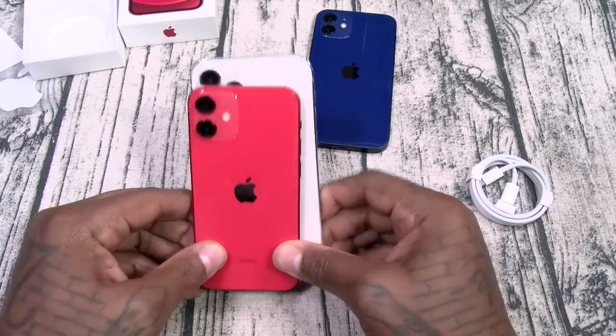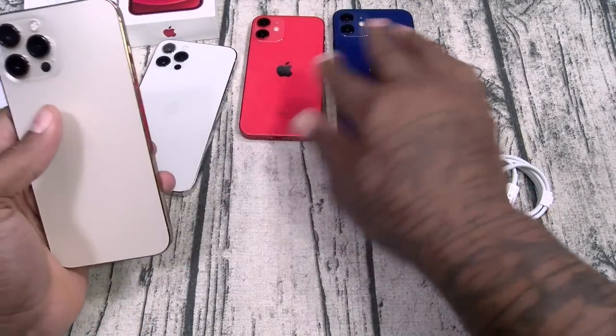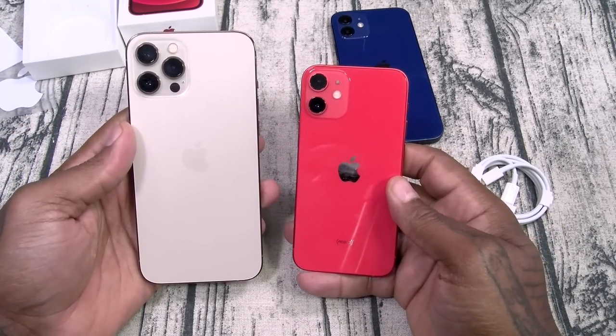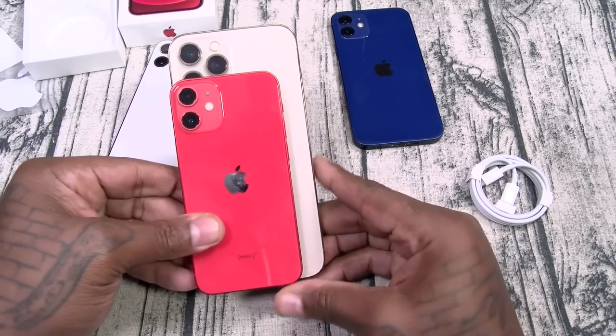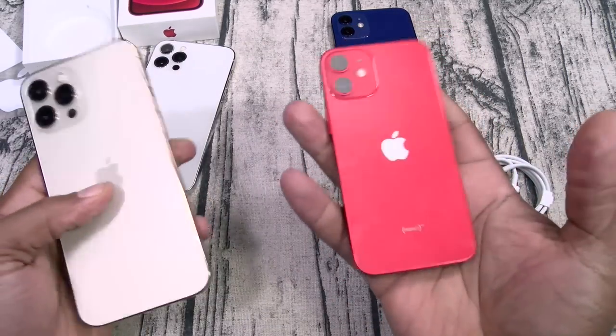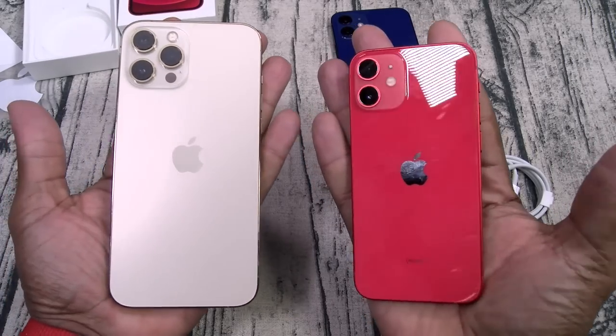A little more narrow. And we got the big boy. iPhone 12 Pro Max. And the mini. All right, now look at the difference on this. All right, this is major. This is a major difference right here. I could basically palm this phone. You know what I'm saying? Look at the difference.